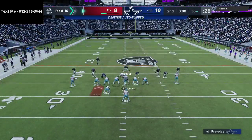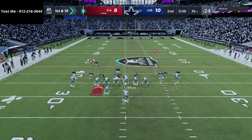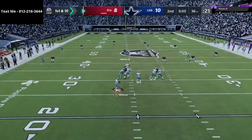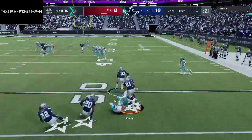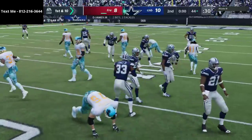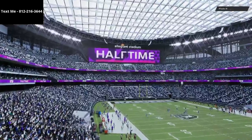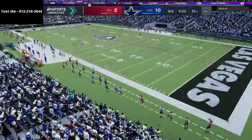So now we're going to bluff him. Can we please catch the ball? All right, so that's a good... I mean, if we would have caught the ball right at the pick point, we might have had enough time to get out of bounds and go get a field goal. But defense is playing good.